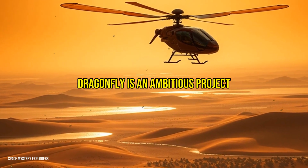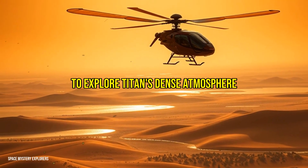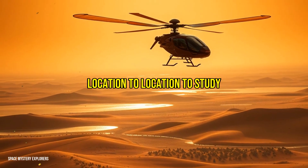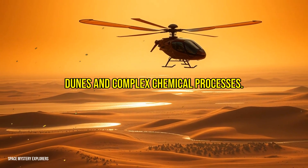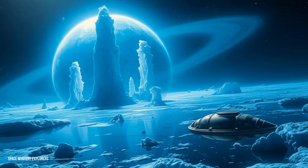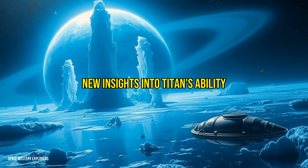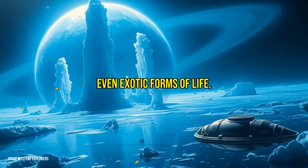Meanwhile, Saturn's enigmatic moon Titan is also the target of a groundbreaking mission called Dragonfly. Dragonfly is an ambitious project that will send a rotorcraft to explore Titan's dense atmosphere and diverse surface, hopping from location to location to study its methane lakes, organic rich dunes, and complex chemical processes. This innovative mission will provide new insights into Titan's ability to support prebiotic chemistry or even exotic forms of life.